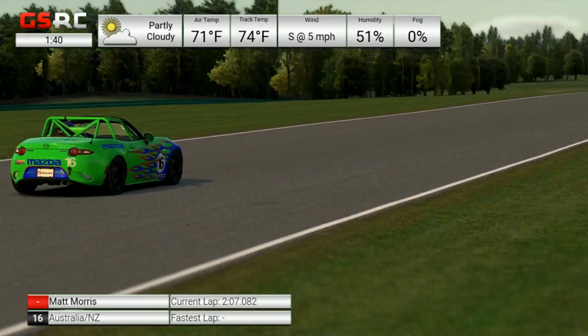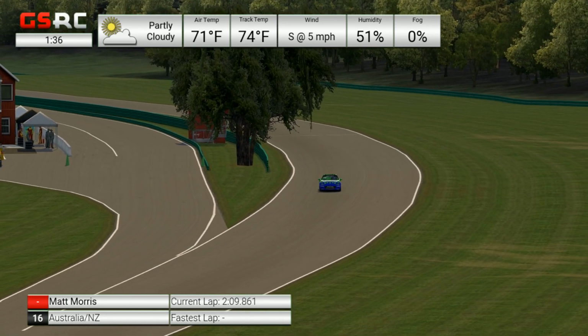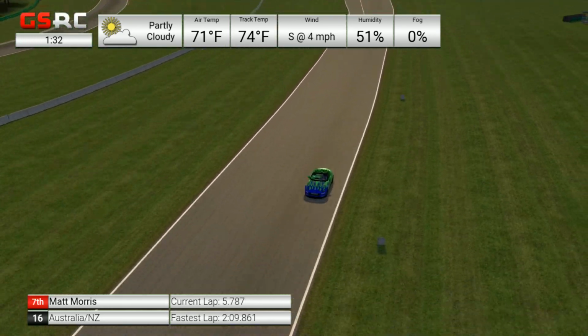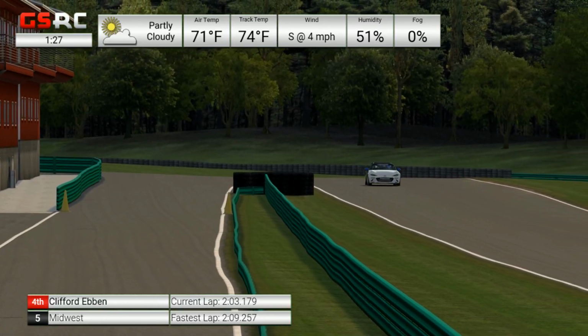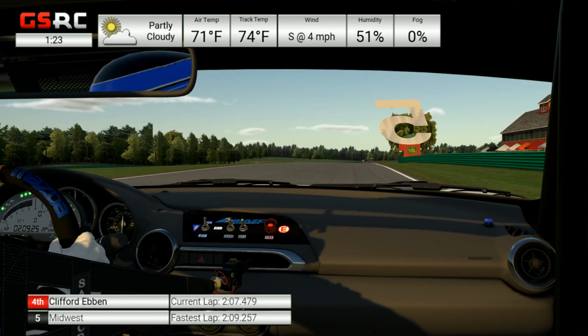It's a very beautiful day here in Southern Virginia. Looks like 71 degrees, partly cloudy, 74 degrees on track, so pretty close to our ambient temperature on the blacktop. Humidity pretty reasonable, and it looks like a beautiful day, and as they say, it's a great day for racing.